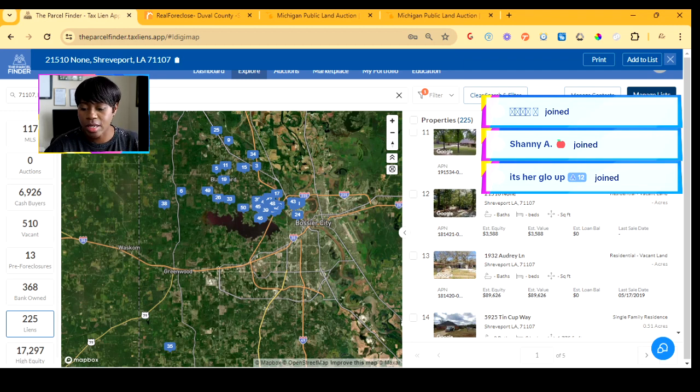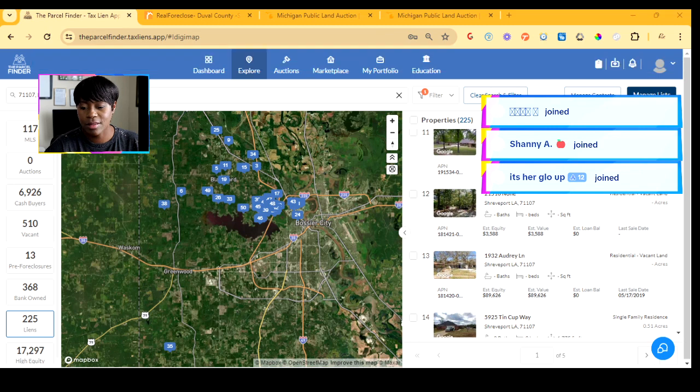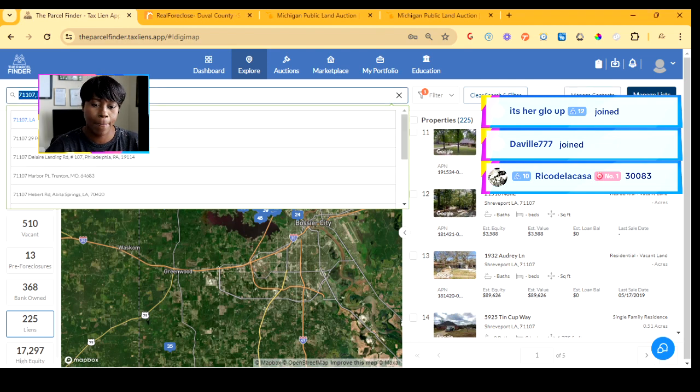So yeah. Oh, darn it. I closed my chat screen, my chat box. Rico, let me see if I can go back to the zip code. It's 30083. Can I do a pop out? I didn't mean to close that out. 30083. Let's see.